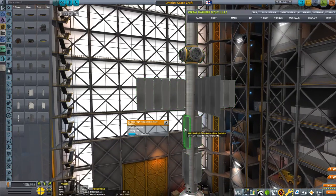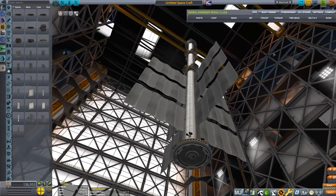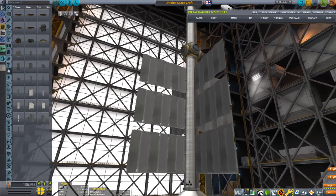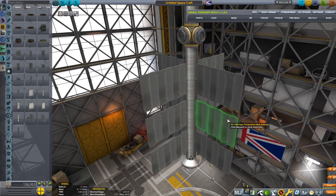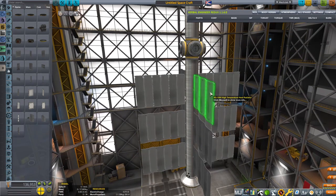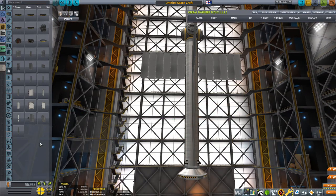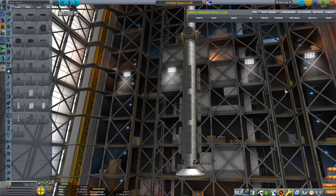I wouldn't have a lot of clearance from that docking port. So it would limit what we could put on that docking port if we were to use these. I think these might be better. We'll go with three sets of those. Okay.